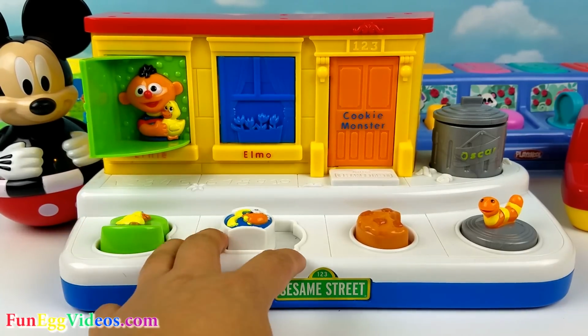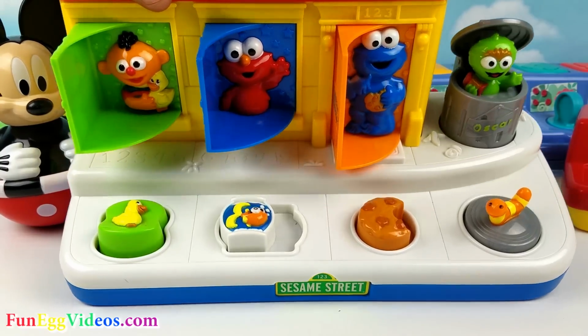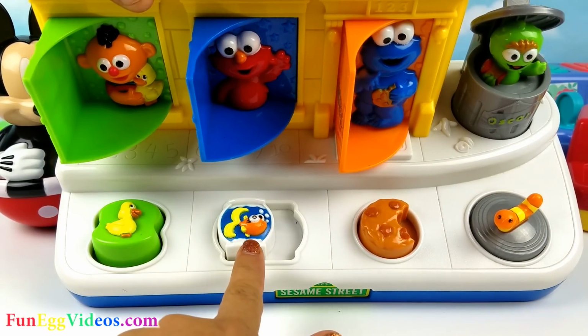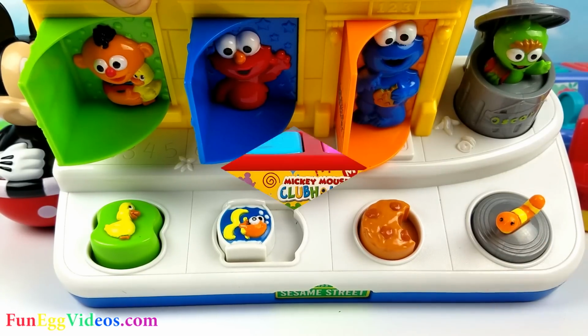Green, blue, orange, gray. Here we have yellow duck, orange fish, brown cookie, and an orange and yellow worm.